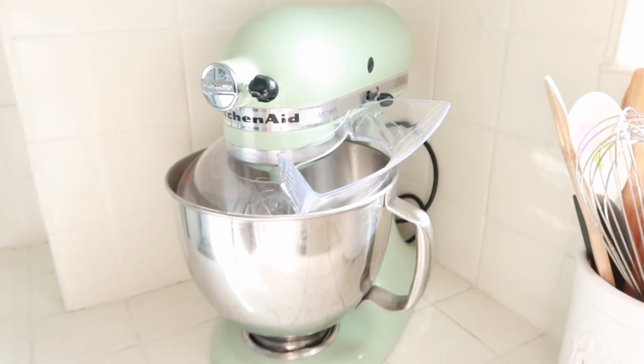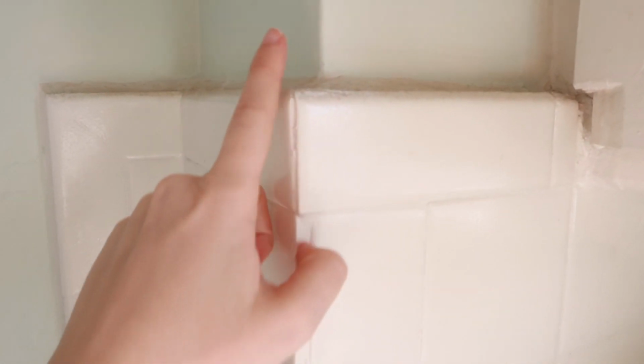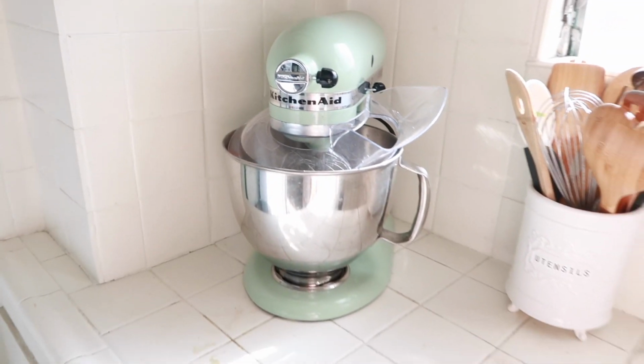So over here was kind of my inspiration for the whole color of the kitchen, Miss Pistache, my prized possession KitchenAid mixer. As you can see, the color reflects the color on the walls. There is a difference. It's hard to see in this light, but that's a pistachio looking color, and then that's the white down below. I think it looks really good.